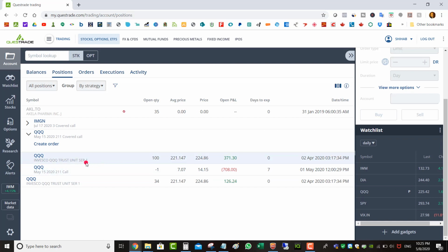But the problem is, on 100 shares, I've got a covered call that I sold, May 15 expiration at $211. So basically, that $211 strike means that my max selling price is $211 on this position. While the stock is trading at $224, I could only sell it at $211. So I'm missing out on all that capital appreciation, $224 minus $211. Especially since I bought it at $221, so it's actually going to be a loss for me.